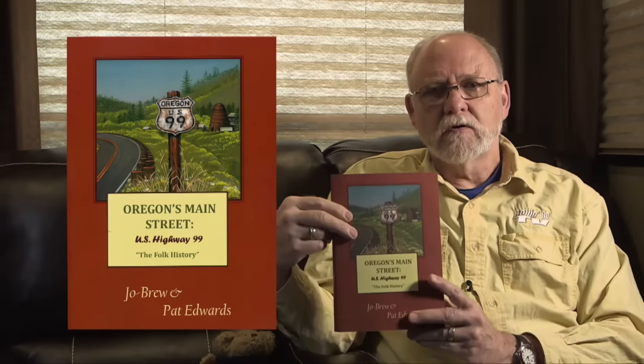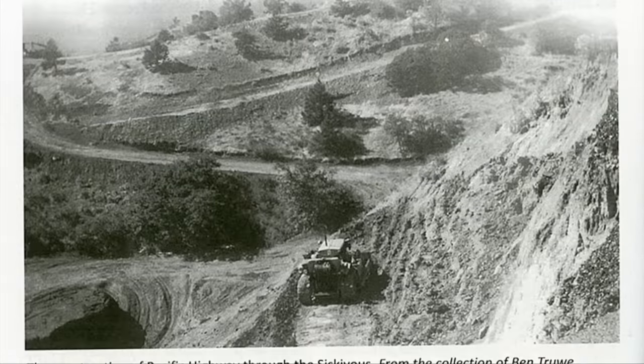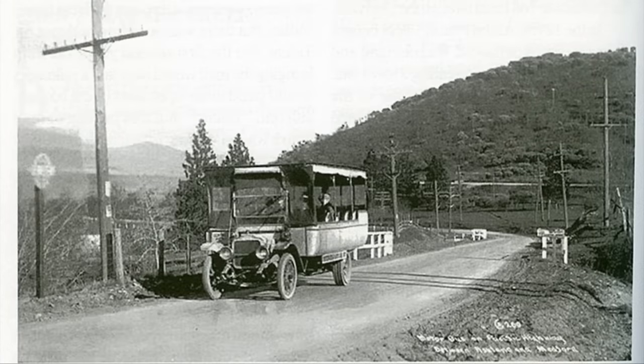Next up, Oregon's Main Street, US 99, The Folk History, by Joe Brew and Pat Edwards. 539 pages, Groundwater Publishing, LLC. Highway 99 roughly follows the route that is taken by US 5 or Interstate 5 today. The construction started in 1913 to begin the first formal work to complete the road. At the time, of course, like the Coast Highway, it was nothing but a series of disconnected little dirt roads here and there, and the state made a serious effort to build the road and complete it.